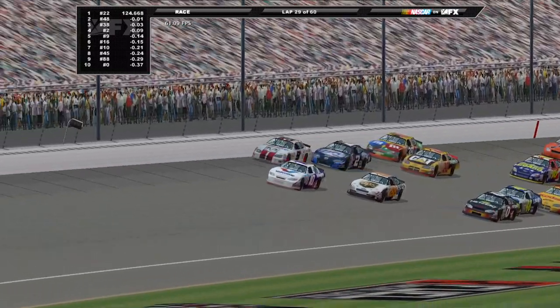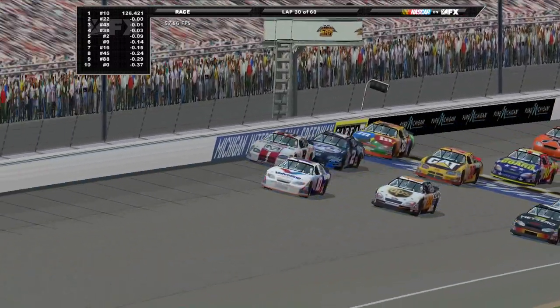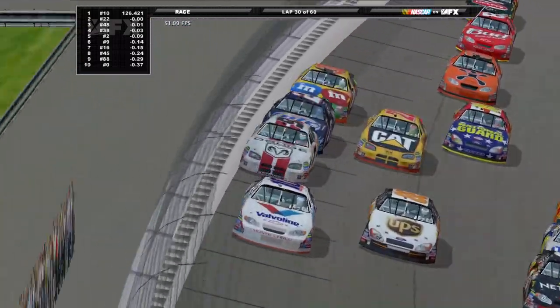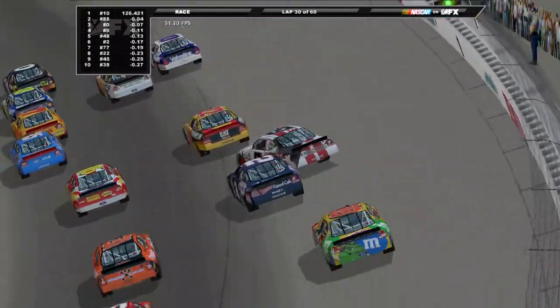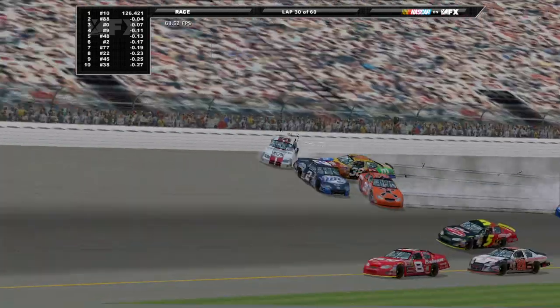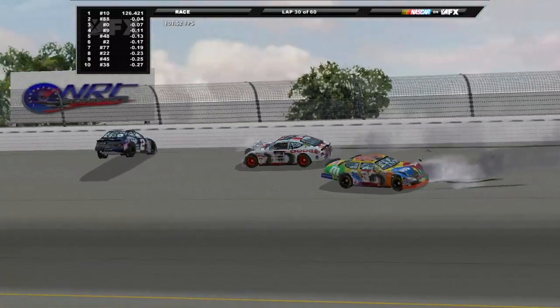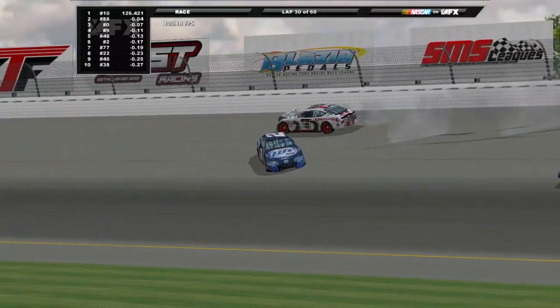But heading down the front straightaway once again, the 9 of Casey Kane with a push from Rusty Wallace. Everybody on the outside line gets into the outside wall, and they're gonna wreck. There they go. Casey Kane. Oh my goodness, Kane on his side. Rusty Wallace in the air, and Elliott Sadler got upside down.